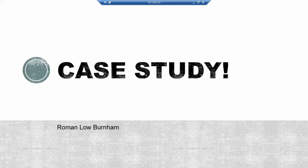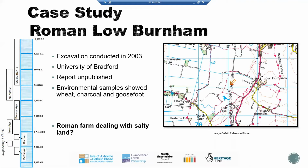And now we're going to have a brief pause to have a look at a site in more detail. This is Roman Low Burnham, and one we are particularly excited about because with Presenting the Past, our project, we actually did an excavation here. So we could talk about this in much greater detail. So Roman Low Burnham, you can see it's just between Low Burnham and Haxey here, just where the arrow is.